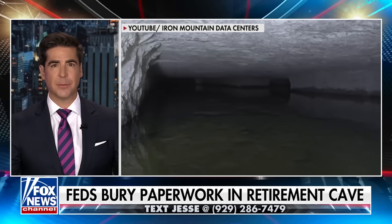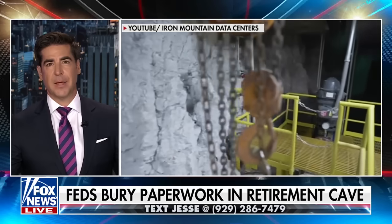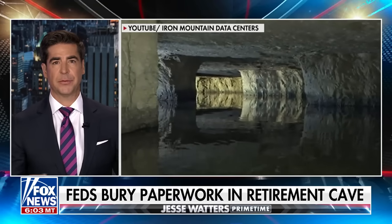This is a retirement cave. When John Smith from the EPA retires, his paperwork is buried in this cave. And it takes anywhere from 2 months to 6 months to get it processed. In Texas, it takes 2 days.